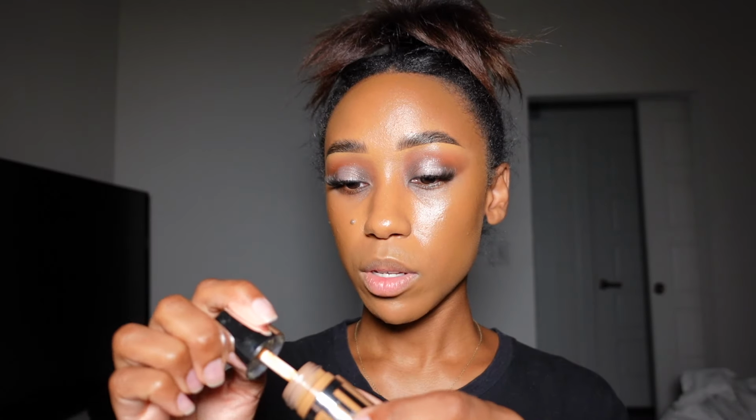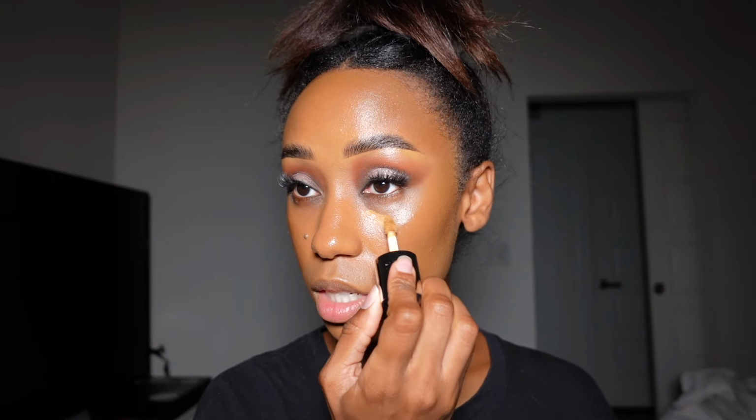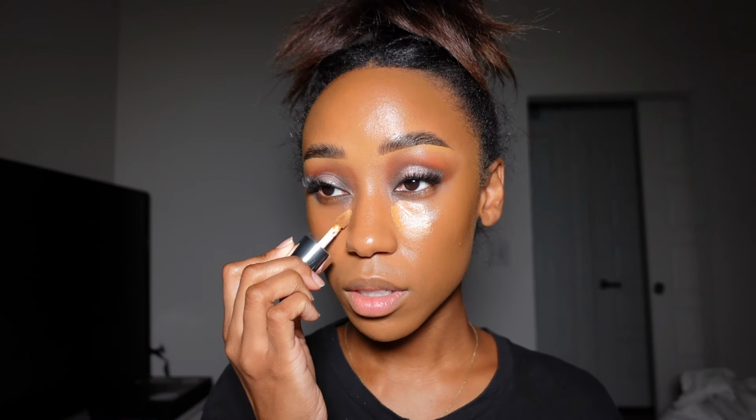Yeah, that's real nice. Okay, I'm also gonna let y'all know everything else that I'm doing. So since I use this concealer underneath my brows, I'm gonna use it underneath my eyes as well. This is the Milk Makeup Concealer in the shade 21W.